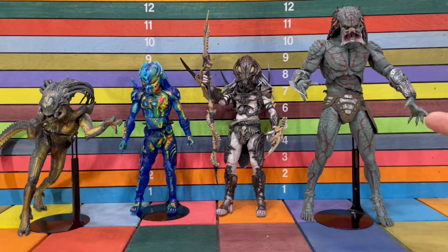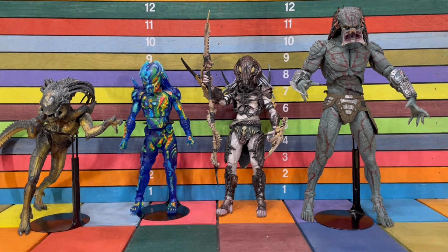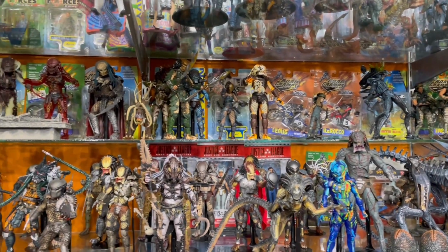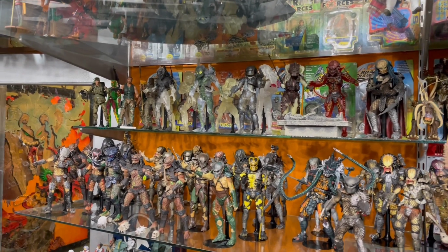I'm gonna go ahead and throw these on the shelf. I'm gonna show you the Predator collection probably for the last time. I'm not going anywhere, but I think I'm done with Predator. All right, so as promised, here's the Predator collection. It's just these two shelves, and I think that I'm done.